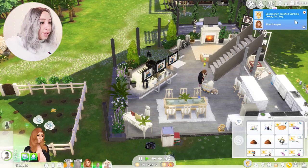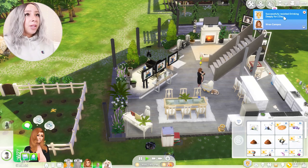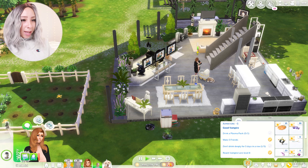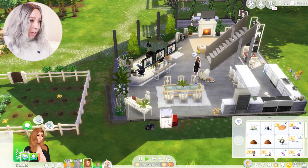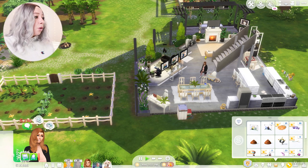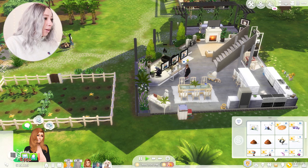Love it. Okay, so I have just been here doing some gardening. It looks like we successfully resisted drinking deeply for one day. So that's good. What is next for her? Drink a plasma pack. Don't drink deeply for 5 days in a row. Okay, what is wrong with our trash can? All messed up. Bye-bye! Don't drink deeply for 5 days. I think that's very doable.